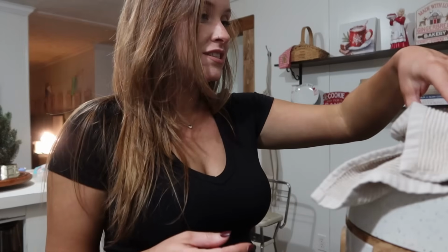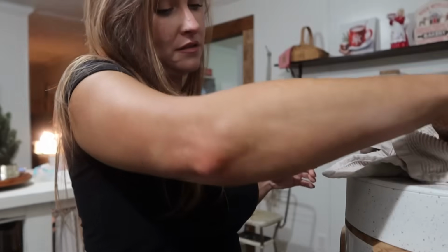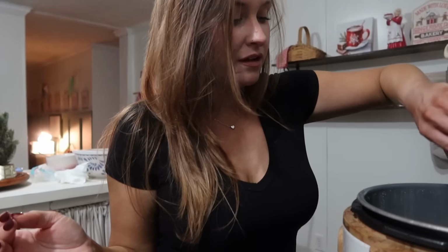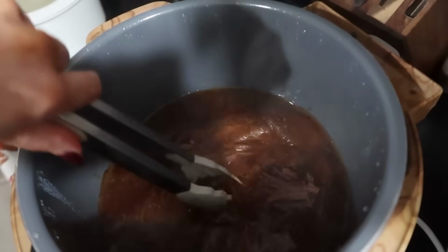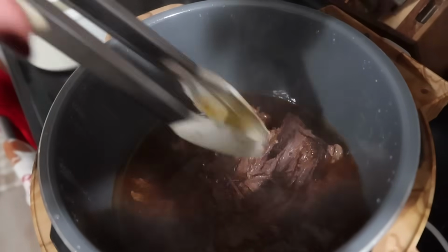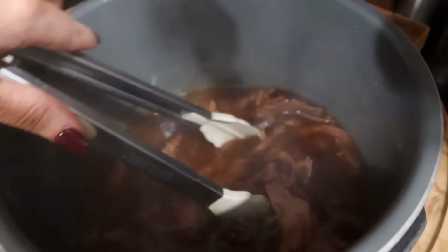Moment of truth. I just cooked this for an additional hour, so we're at 3 hours total now. I just released the pressure and I am really hoping that it's tender enough this time. Yeah, okay. Gosh, this looks so good. All right, let's make a taco.